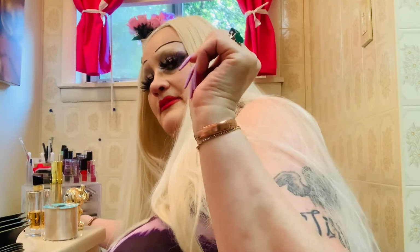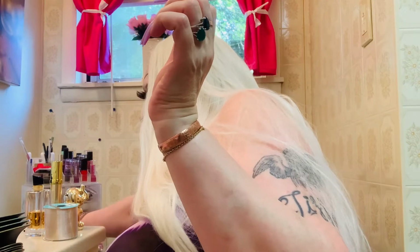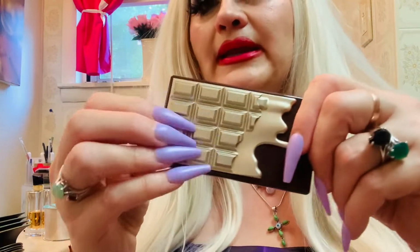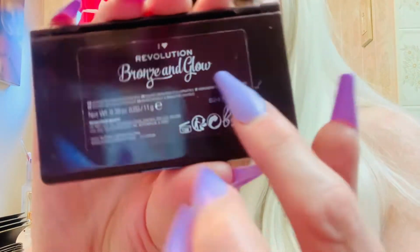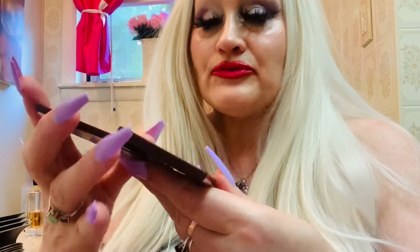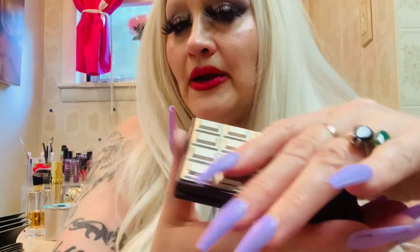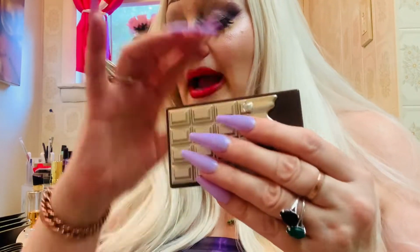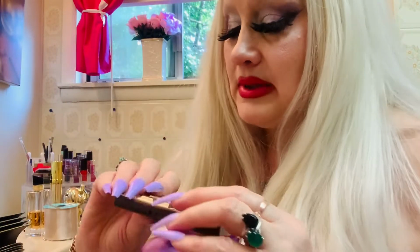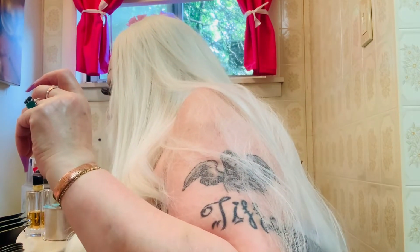And I do have in my drawer over here this very pretty palette for contour and highlight. It's the Revolution Bronze and Glow from Ulta. And this is really pretty. This contour and this highlight is really nice for anyone. It's gorgeous. I actually have to get another Wet n Wild Golden Blossom because the other one is just hit pan. So let me put this away.